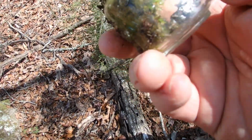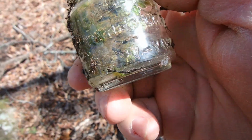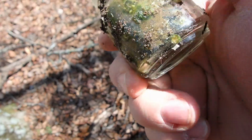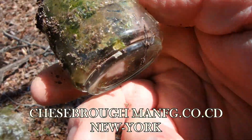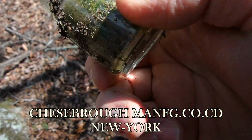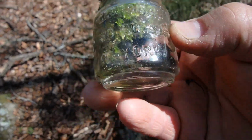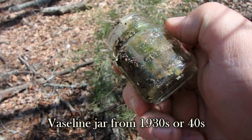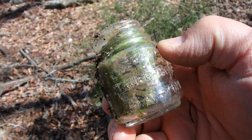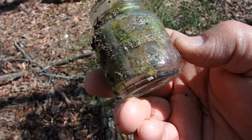I don't think that's... Ooh, but it's embossed, isn't it? That is embossed. What does it say? Chestenboro? Oh, what does it say? Something Company, New York. Now that's cool. Chestenboro, I guess that's what it is.